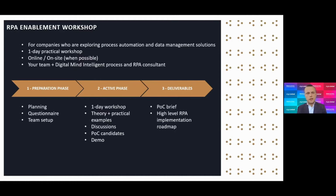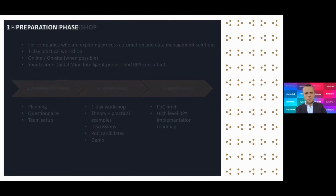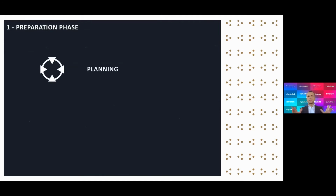In the ABG case, it was an internal workshop performed internally, and already 80 processes were discovered. In this case, this is a combined workshop together with the customers and our consultants. So let me start with the preparation phase, which is the step before the enablement workshop.